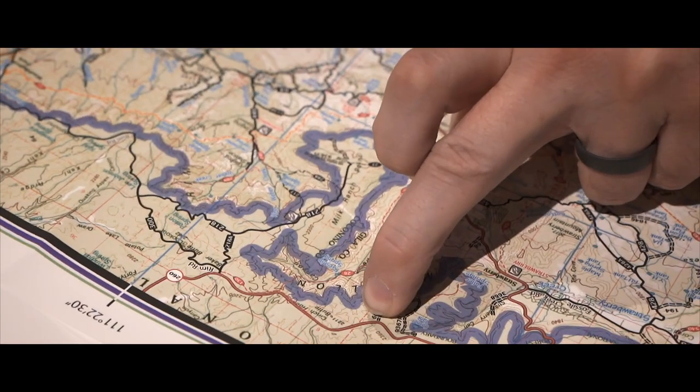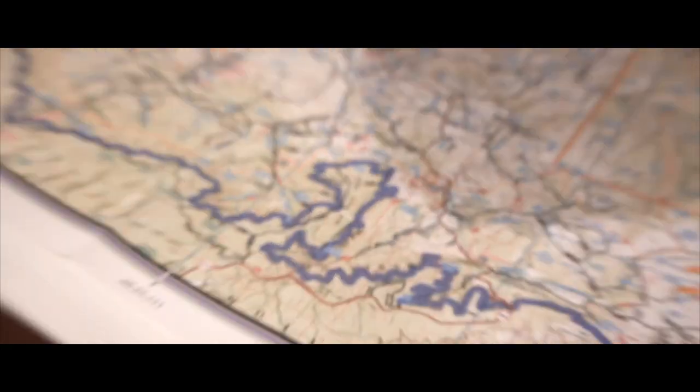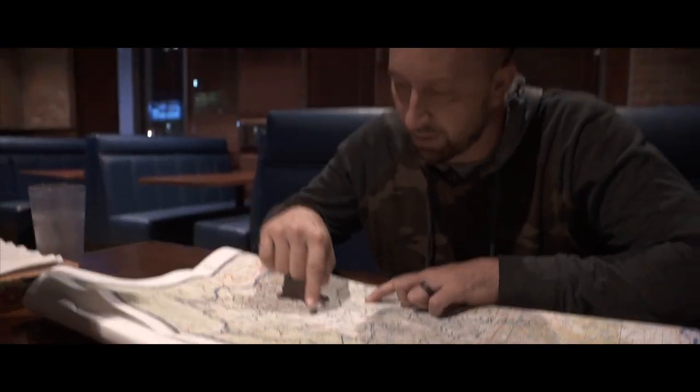So this side has a ton of little subdivisions all through here. Just little places that have a handful of houses, and you can't really hunt around them. You have to be half a mile from any residential area to even shoot. So most of this is a sheer drop off. Even if you see something from up here, it's about getting down there?